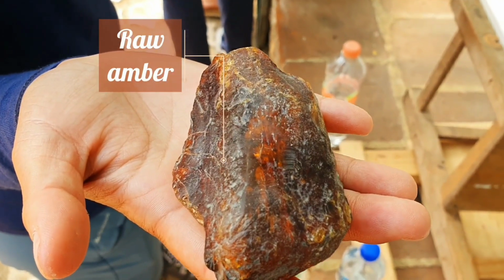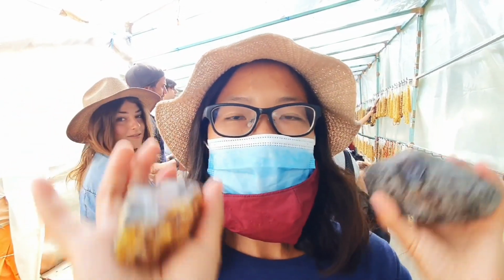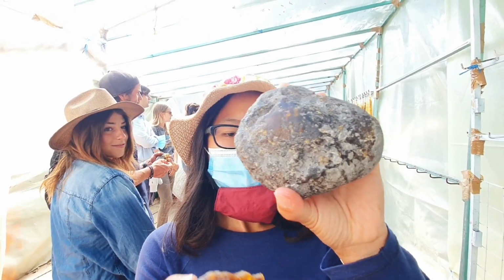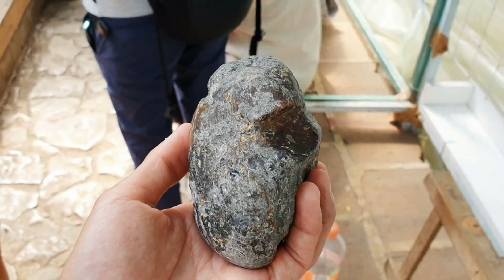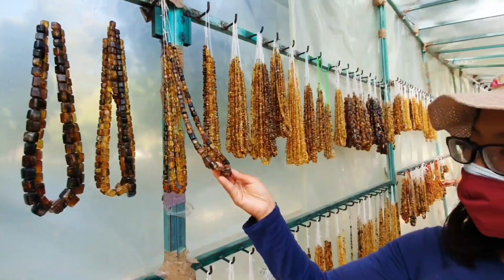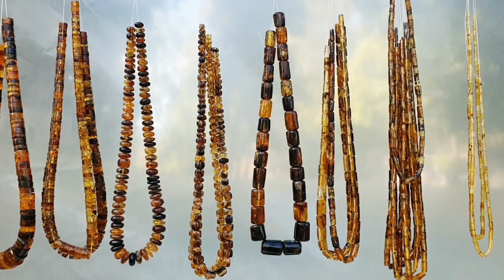These are raw ambers. It's 20 million years old and this is so light because it's basically fossilized resin. These are better known as Mexican ambers or Chiapas ambers, and they are of high quality. Many of them also contain fossils of ancient arthropods.